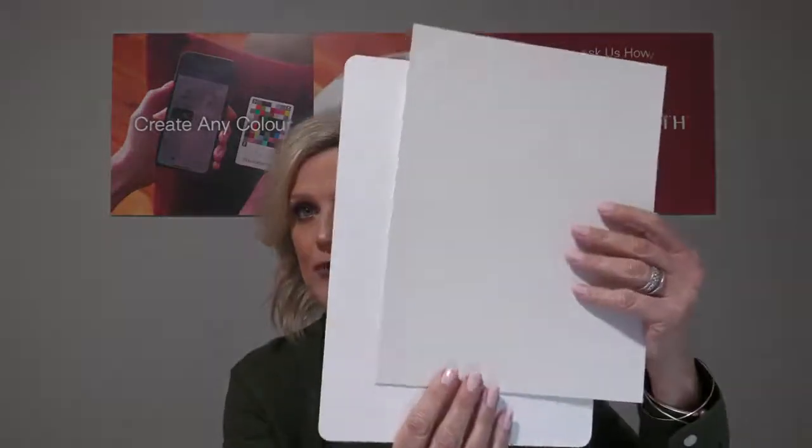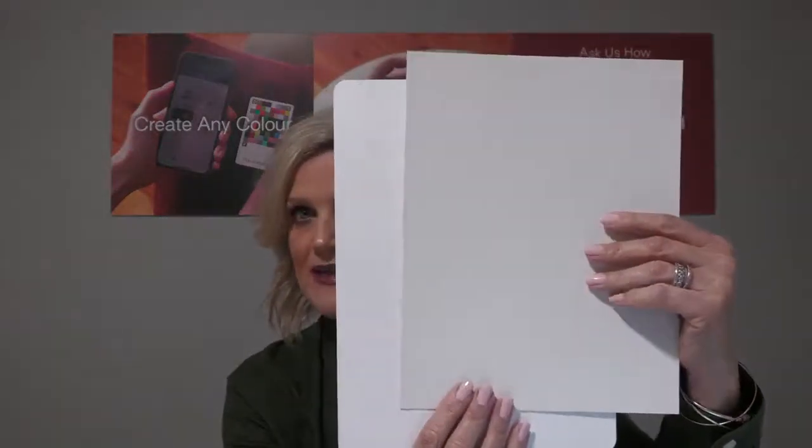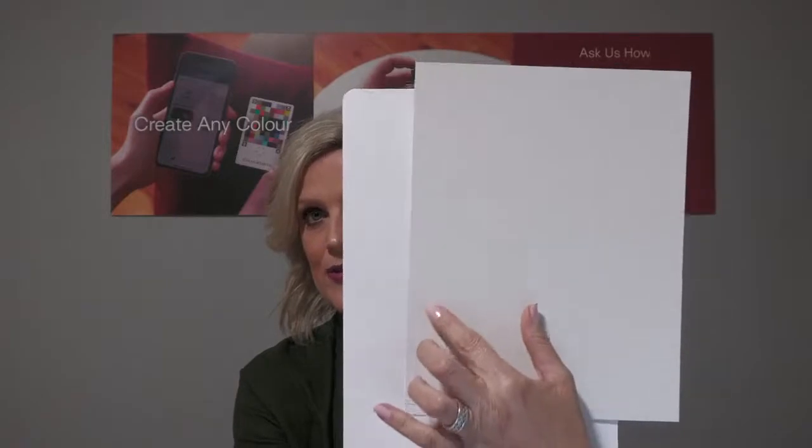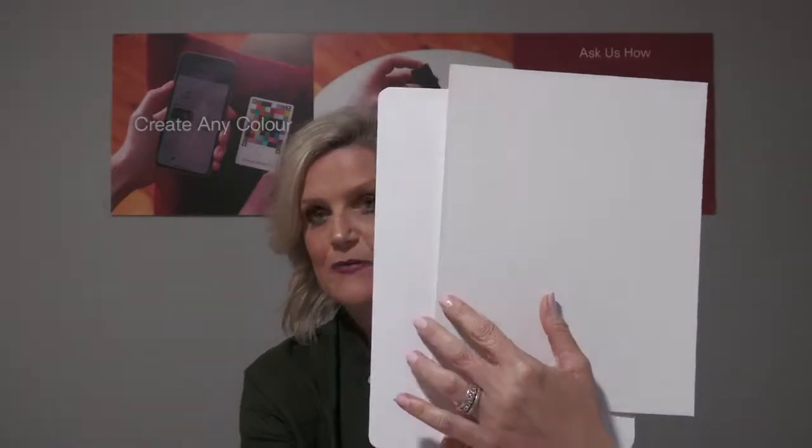So here's something I prepared earlier. Now what I'm going to show you is, when I put a colour swatch up against that, you can really see the colour coming to life. If you're looking here, you've got our Brilliant White, and we've got a beautiful soft white here, you can see what's happening there.